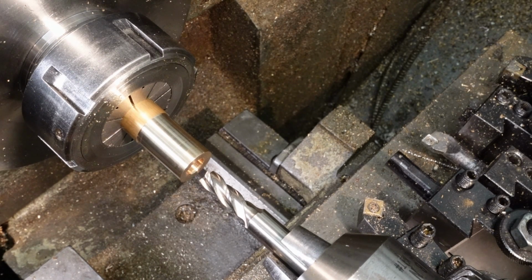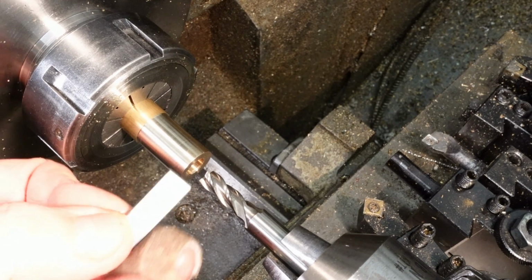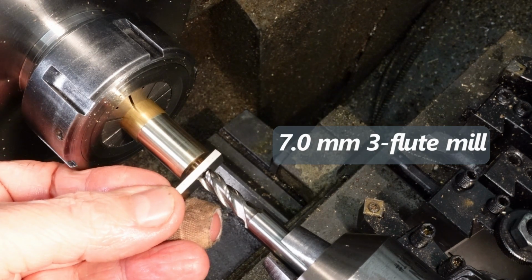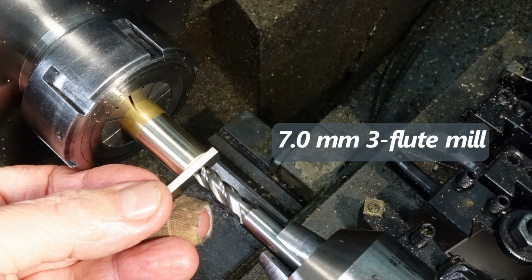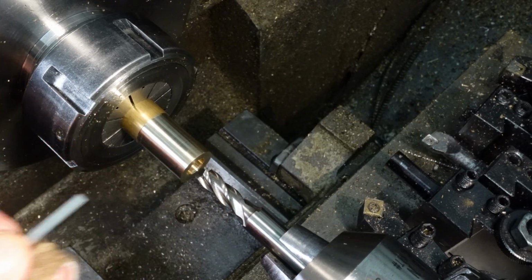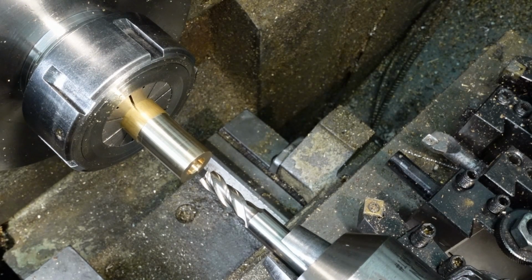Next features the 7mm diameter shoulder, which acts as the end stop for the threaded horn core. It's a critical element as it prevents the core from destroying the chip if it's screwed in too far. Once more I'm using the 3mm gauge block to set the reference position of the tool.